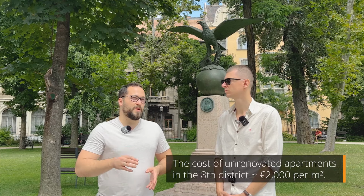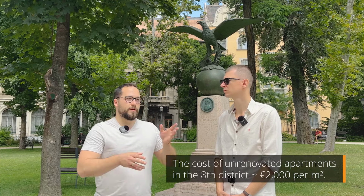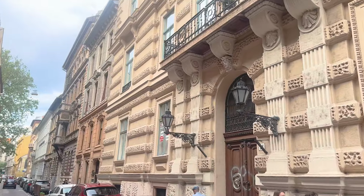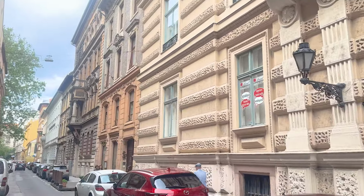And still, in this part of the city, the prices for unrenovated apartments are the cheapest among the central districts. So you can get apartments here as low as around 2,000 euros or even maybe a bit below, which is extraordinary. And you can renovate them and make short-term rental units out of them for the best yield that is attainable nowadays in Budapest. Or at least this is definitely my theory. I also have my own investment here.